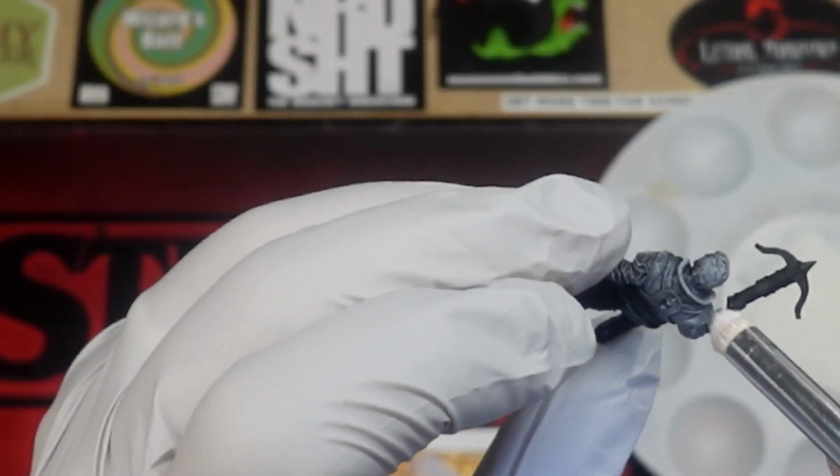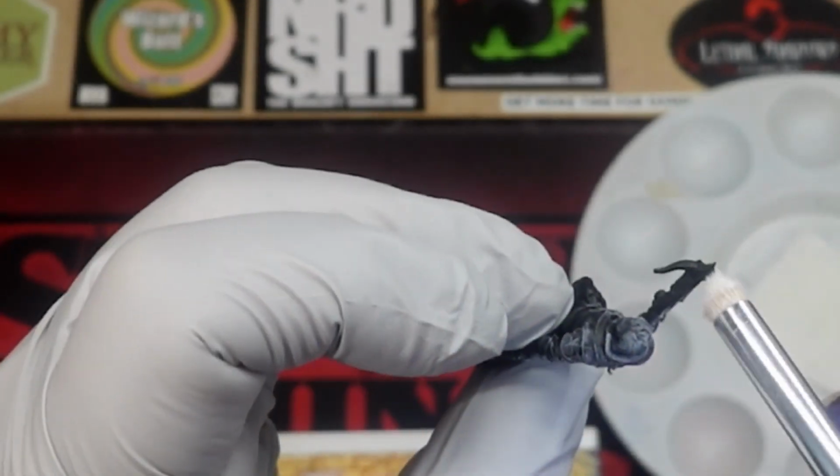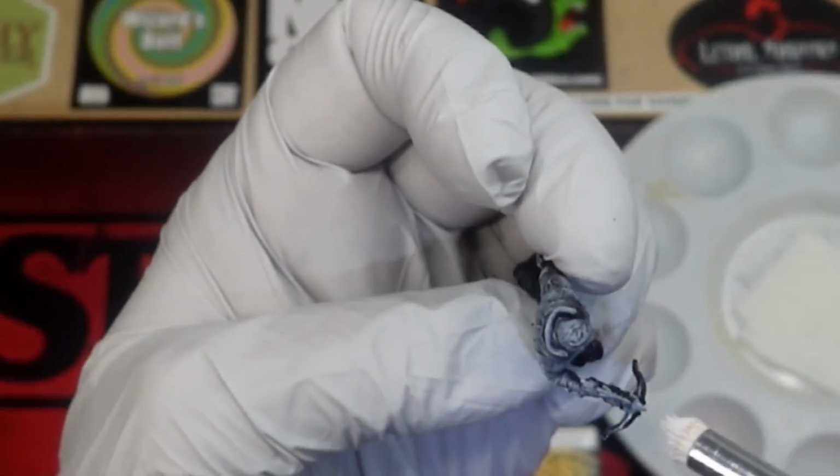I went with speed paints for this project as I felt they would do well with the right Zenithal Prime, and they came through wonderfully.